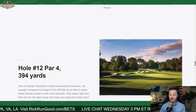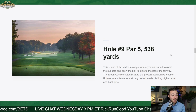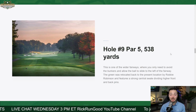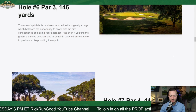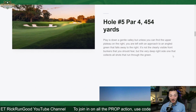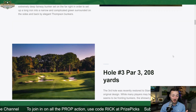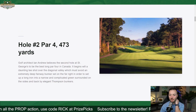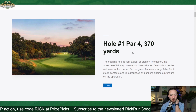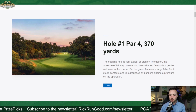There is some visual warfare from Stanley Thompson here. I mean, there are some shots, and one of the par fives, let's see if I can find it, where even the layup is kind of hard, and you're going to have to lay up. Everybody's going to have to lay up. It's going to be hard to go 4 and 2. I mean, it's just a very strategic golf course. I don't know if it's going to show well on television, but I'm really excited to see St. George's. I think it's going to be splendid.